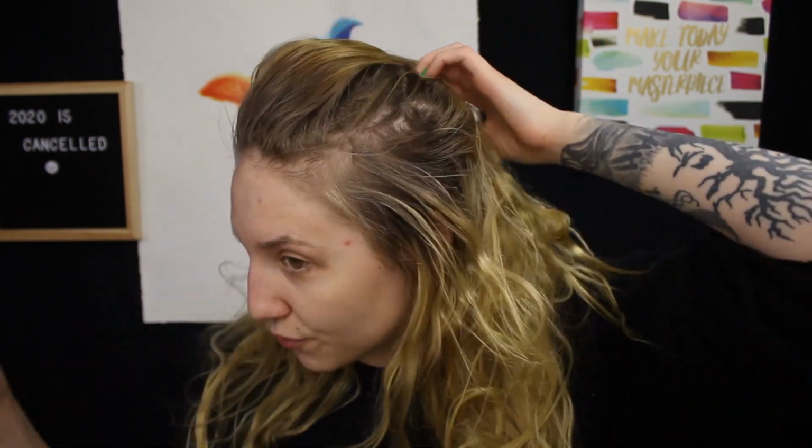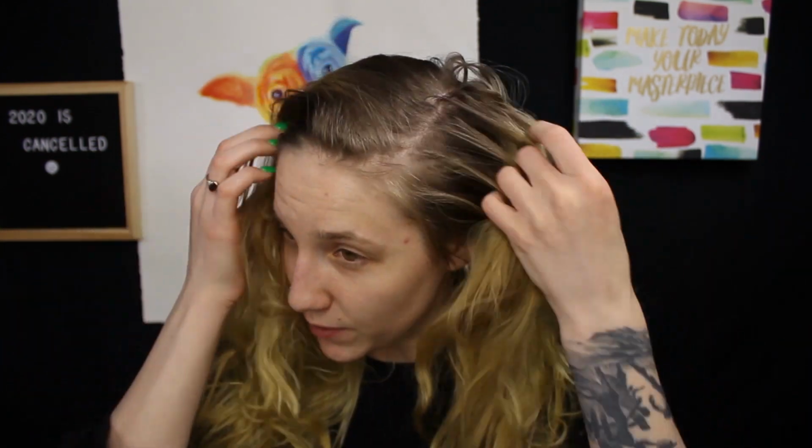So I have really wavy, really long, really thick hair. My hair is fine but thick at the same time. I don't know if that makes sense. I have a lot of hair, but it is really fine. I have really wavy hair, so my hair definitely has a mind of its own. So I definitely want to try out this product and see if I'm going to like it or not.